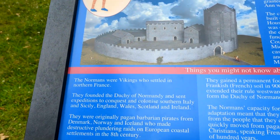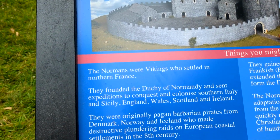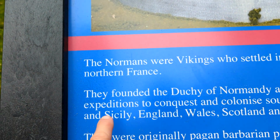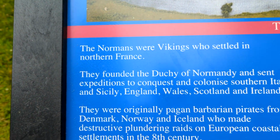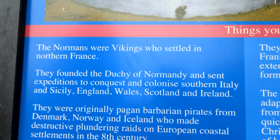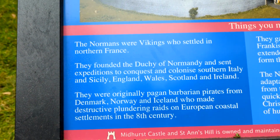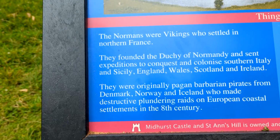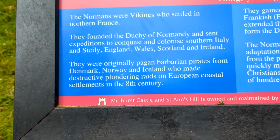And information on the board: the Normans were Vikings who settled in northern France. They founded the Duchy of Normandy and sent expeditions to conquer and colonise southern Italy and Sicily, England, Wales, Scotland and Ireland. They were originally pagan barbarian pirates from Denmark, Norway and Iceland, who made destructive plundering raids on Europe's coastal settlements in the 8th century.